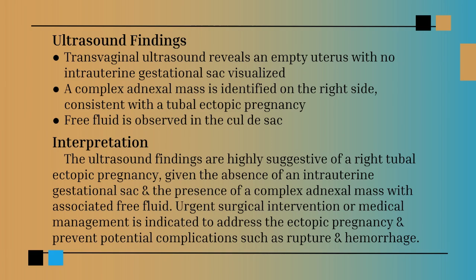It's highly suggestive that this is a right-sided tubal ectopic pregnancy, given there is no intrauterine gestational sac, the pain, the fluid, the adnexal mass. Emergency surgical intervention is probable. You need to get involved with your collaborating team, your obstetrician, your ER doctor, depending on your facility and the situation of your resources, to get it addressed promptly to help prevent the potential complications of rupture and hemorrhage.